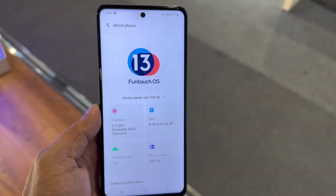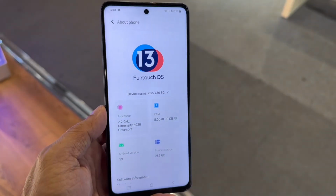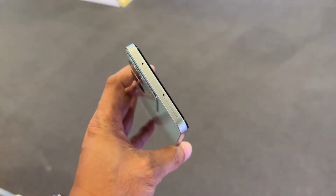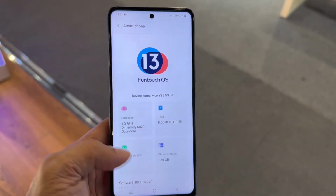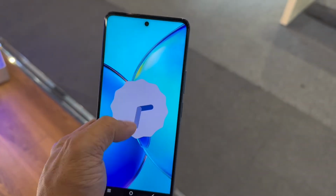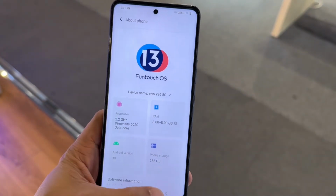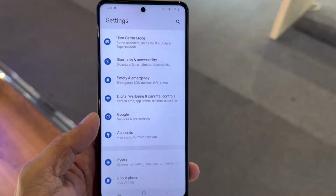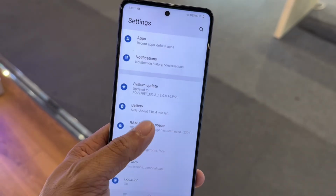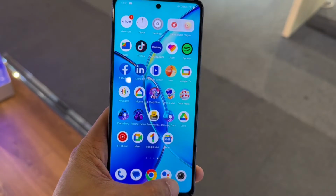The phone also has 8GB of RAM and 256GB of internal storage, but unfortunately, there is no slot for SD card for memory expansion. This phone also runs on FunTouch OS 13, which is Vivo's own skin, which is based on Android 13 out of the box. The software has a clean and simple interface with some customization options and features. The software also supports dark mode, gesture navigation, smart split screen, game mode, and more.